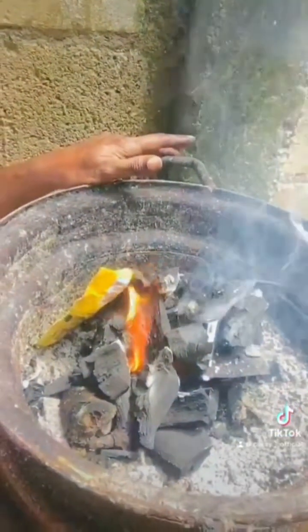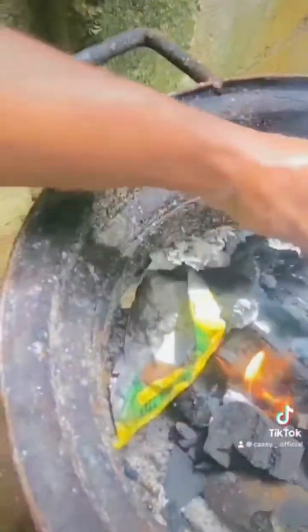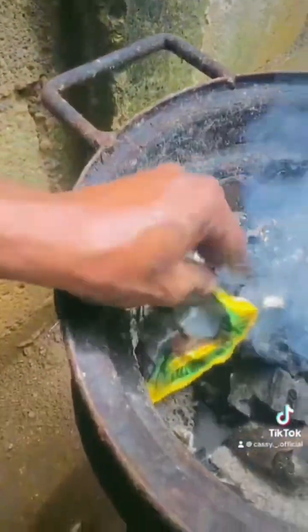So our fire is now ready to go, as you can see. Alright, so I'm gonna arrange it a little bit like this, let the pot sit on top of it, right? Let me go get the pot. Oof.